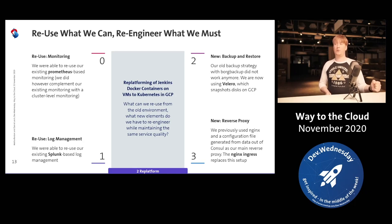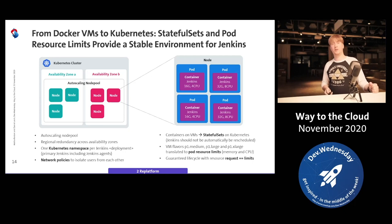Unfortunately, we were not able to use the ingress that comes out of the box with GCP for technical reasons. We needed specific options that are not there. So we installed Nginx as an ingress, but the principle stays exactly the same. Now about the workload, let me go a little bit into the details. That's exactly here the definition of replatforming.